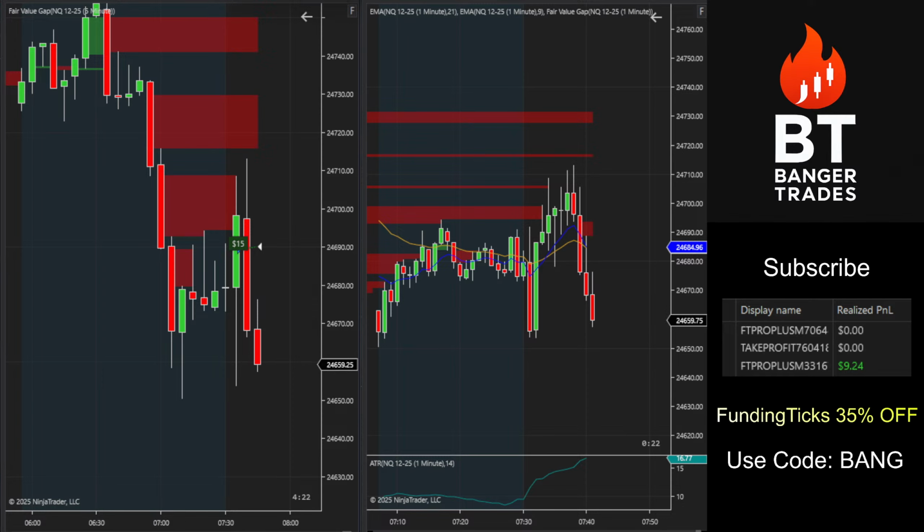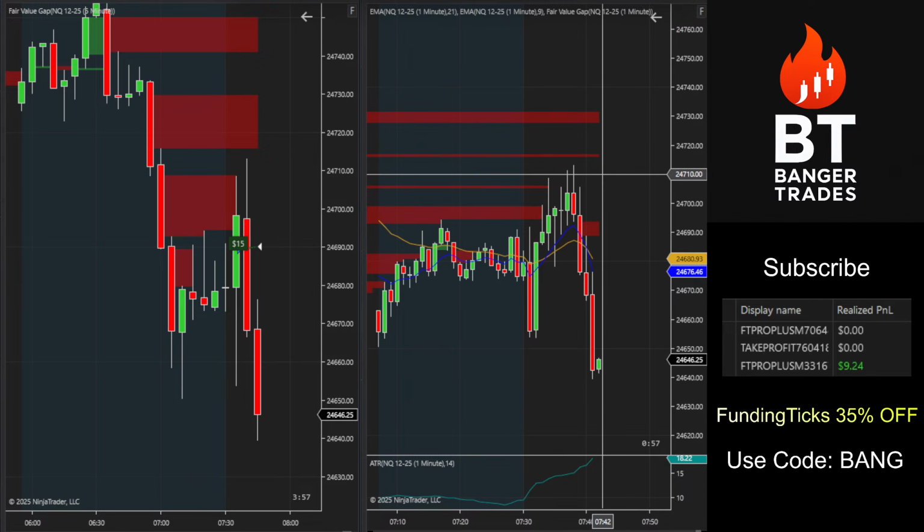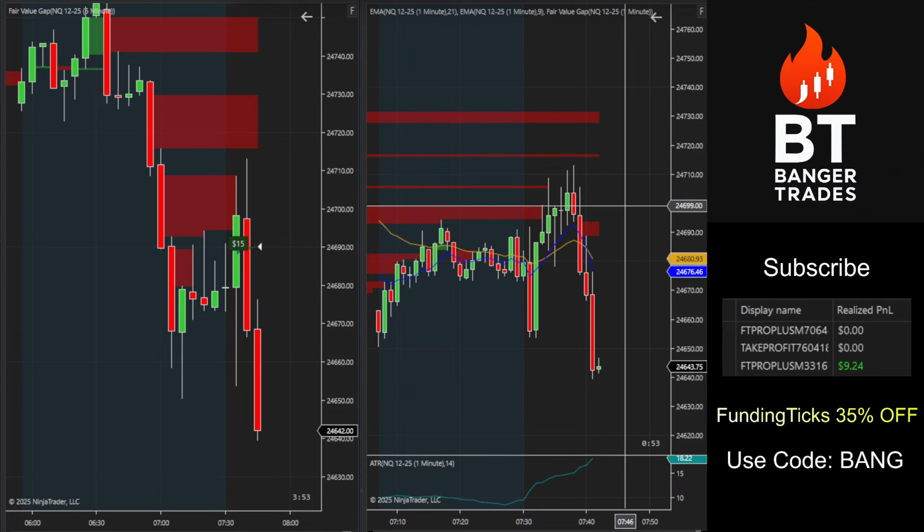Alright, could be taking out these lows on the 1 minute. It looks like it might have been a good break even, since we might be taking out these lows, which is where our stop was. So yeah, good break even there. Up 20 points. Could have locked in a couple hundred, but wanted to give it a little bit of room to breathe there. Yeah, a little unfortunate.